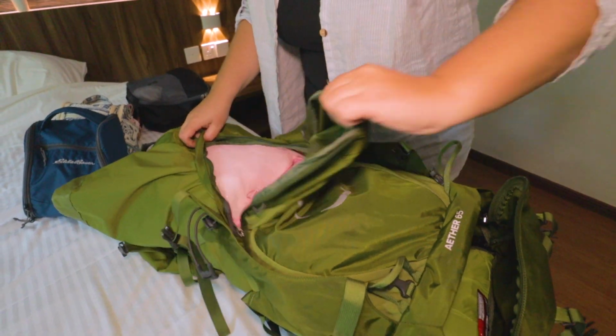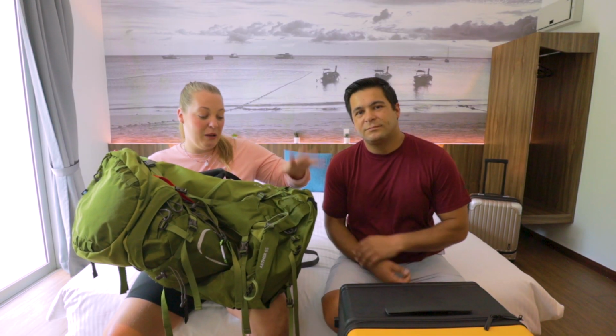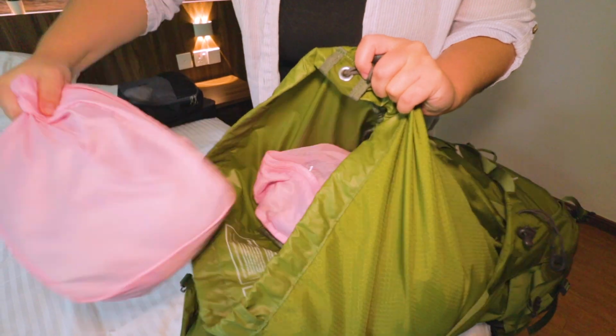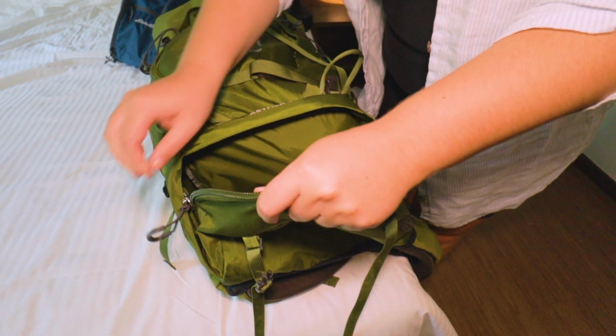You want to find a bag that has multiple openings. If you have all of your important stuff at the bottom of the bag, that's going to be really difficult to be fast and effective to grab what you need. So you want to find a backpack that has bottom openings and middle compartment openings.